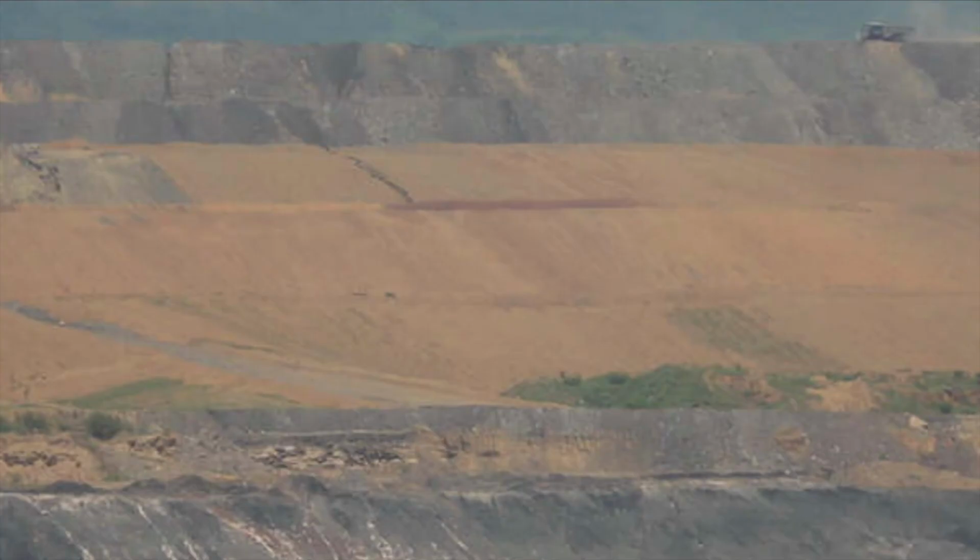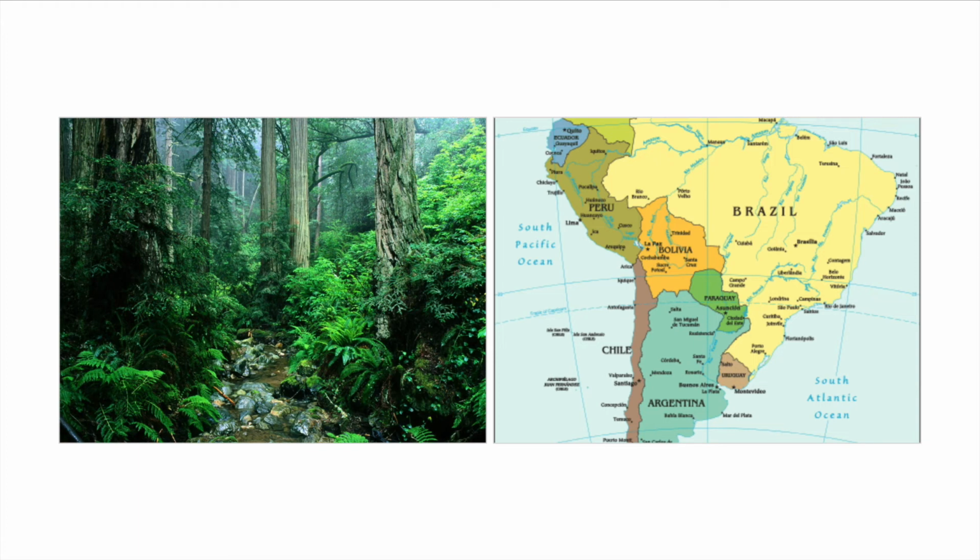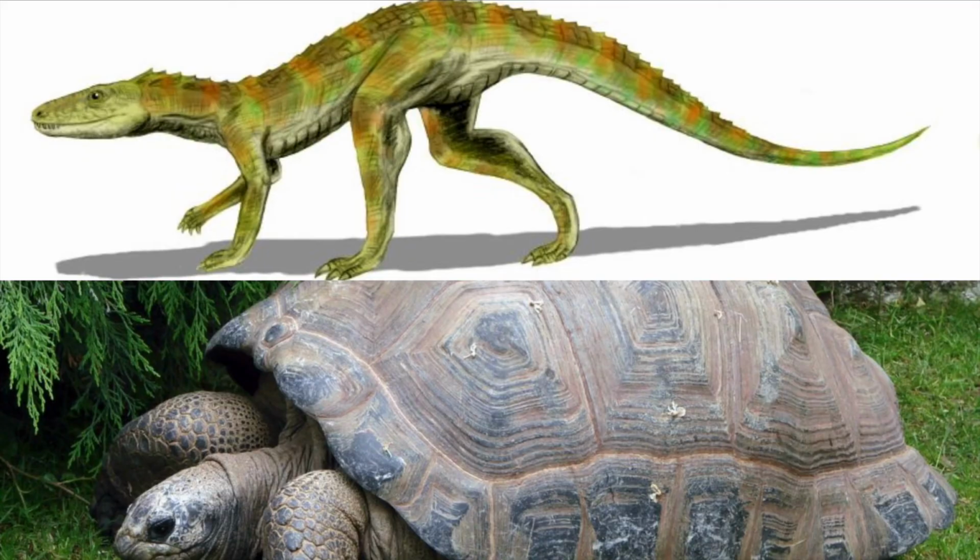Fossils of Titanoboa have been found in the Cerrejón Formation and date to around 58 to 60 million years ago. So Titanoboa inhabited the first tropical forest in South America and shared its ecosystem with large Crocodylomorpha, which is again a group of extinct reptiles, and large turtles.